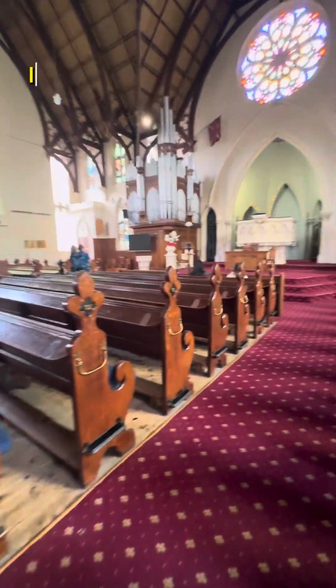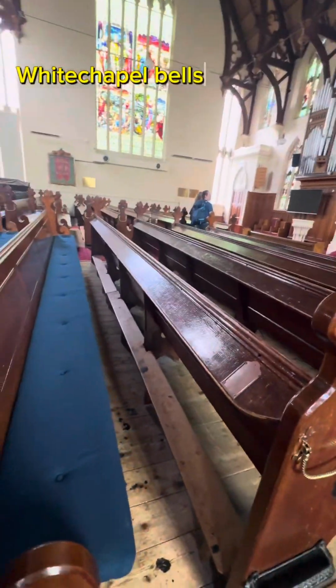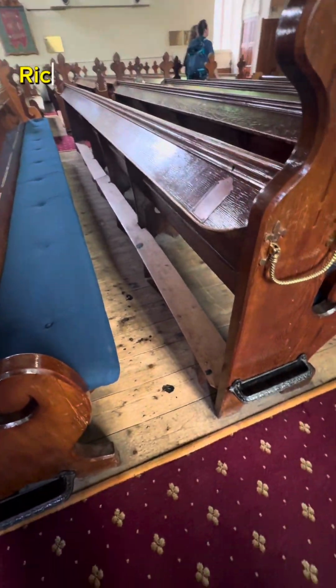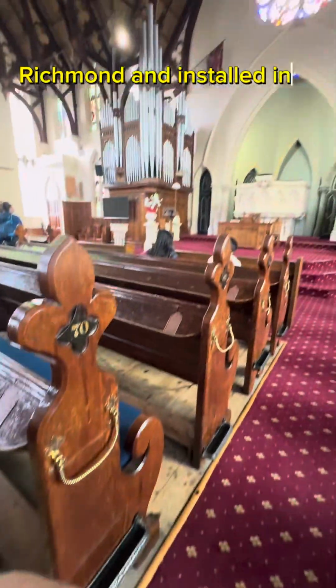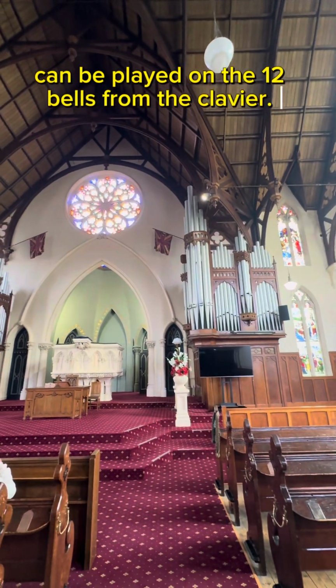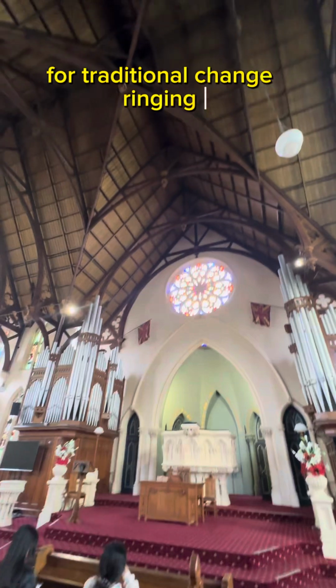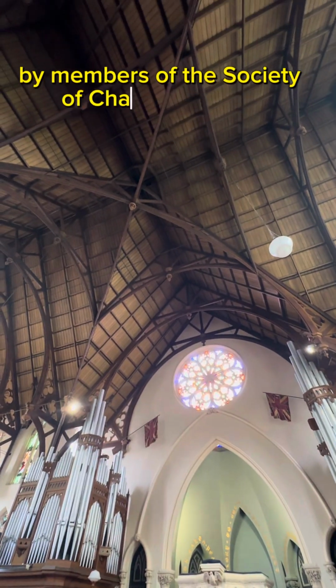Bell tower. In the 60-meter spire is a ring of Whitechapel bells gifted by Mr. H.H. Richmond and installed in 1975. Tunes can be played on the 12 bells from the clavier. 8 of the bells are hung for traditional change ringing by members of the Society of Change Ringers.